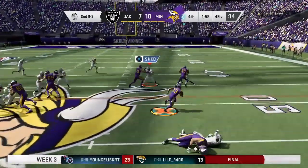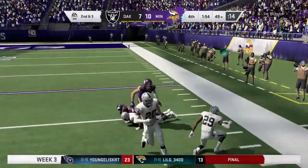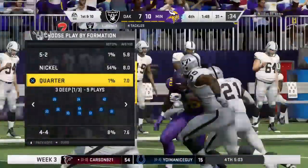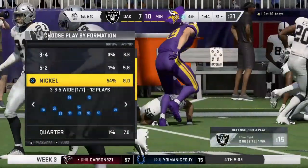On 2nd down, Cook. He's got the first down and more inside the 40. And finally brought down at the 31-yard line. That one a gain of 20 and a first down. Do my eyes deceive me, or is he getting stronger as this game moves along?